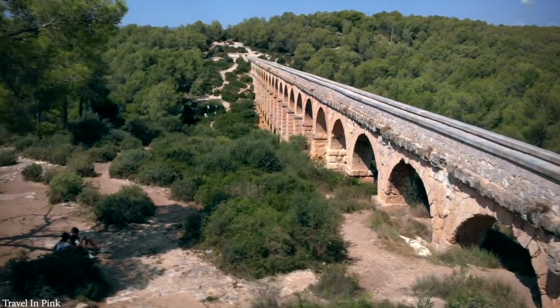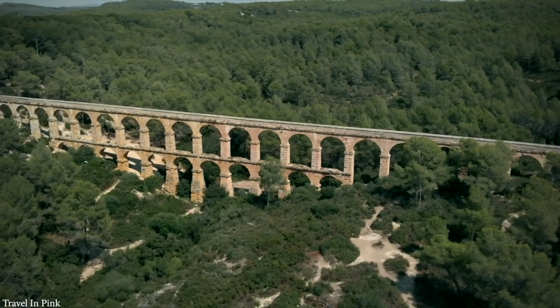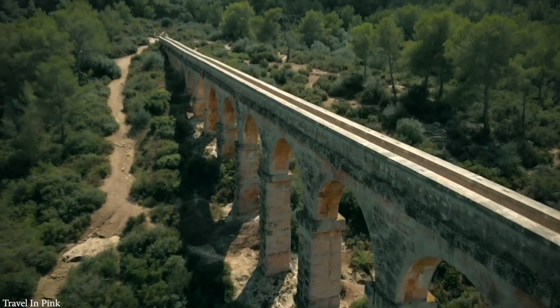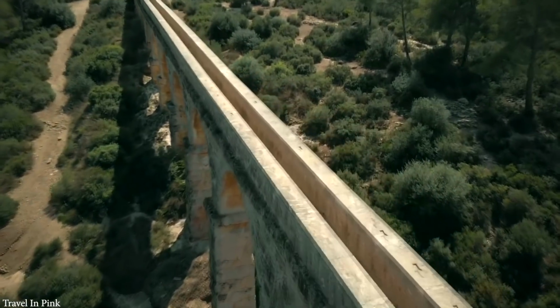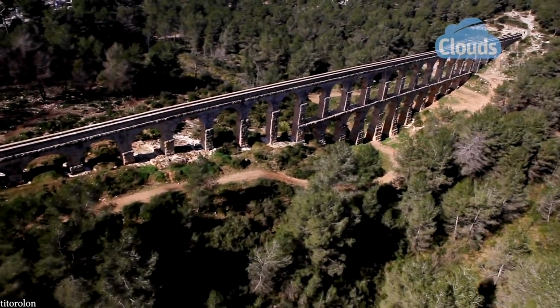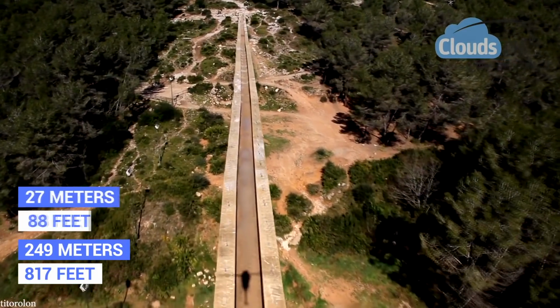By most estimates, the Ferreira's Aqueduct was constructed about the time Caesar Augustus ruled the Roman Empire, which was from 27 BC to the year 1480. The aqueduct is not only a historical and cultural landmark, it's a testament to ancient Roman engineering. The structure stretches a total length of 249 meters and rises to a height of 27 meters.